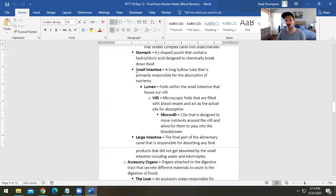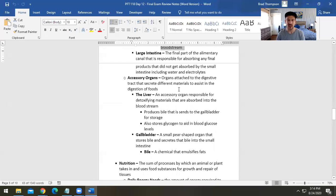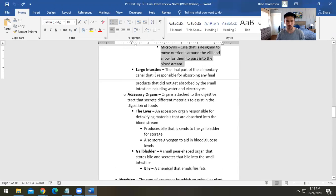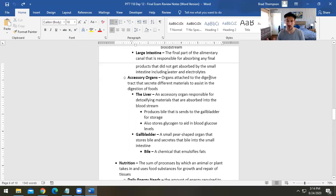Once you're done absorbing most of your food, you're going to be left with nothing but fibers and wastes. And that's where that food, or what is left of that food, is going to pass into your large intestine. So your large intestine is the final part of your digestive tract, right? This is the final part of the GI tract. And this is where a little bit more absorption is going to take place. But for the most part, your small intestine did most of that heavy lifting.